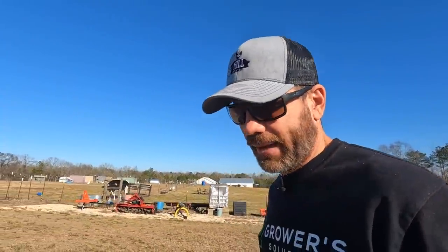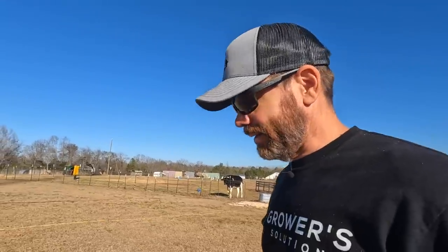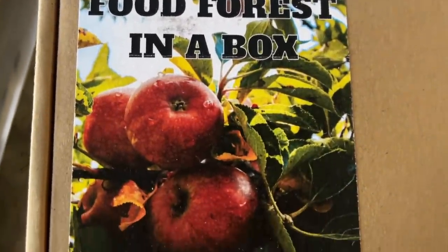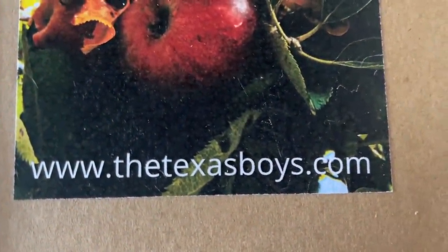Y'all, I got a box full of goodies. It is from the Texas boys, and they sent me a box full of fruit tree cuttings. And they sell these fruit tree cuttings on their website. I think he told me they had 140 different types of figs. Whoo! Let me show y'all.